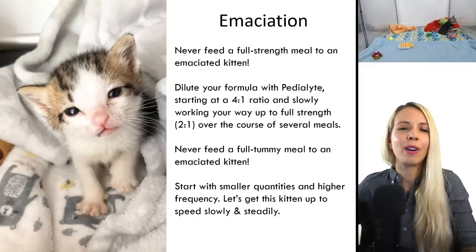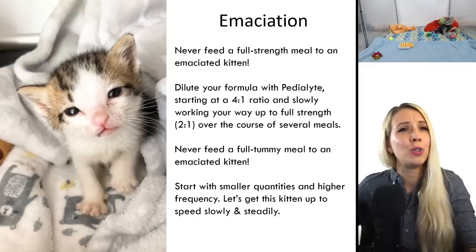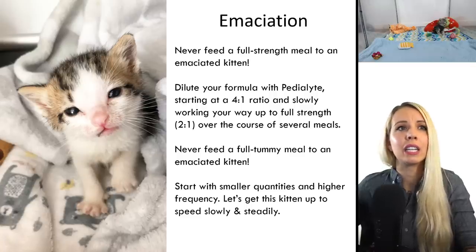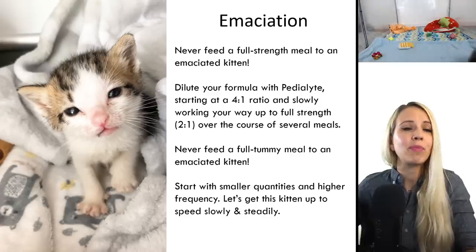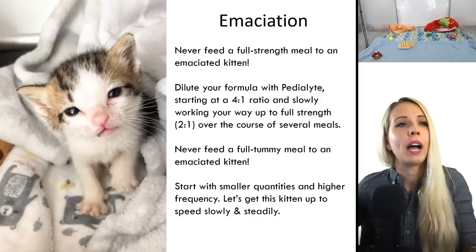Let's talk now about dealing with emaciation. Kittens who are coming into you who are really underweight, really thin. This is a kitten, baby Ray, who came to me and he was bone thin, couldn't eat. With these kittens, we don't want to give them a full strength meal because he's like starved. So we have to slowly reacclimate him to eating.